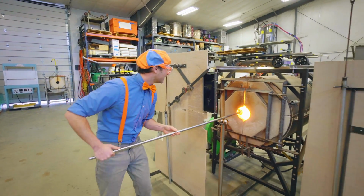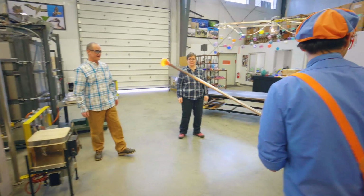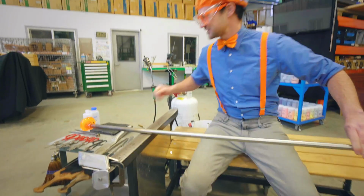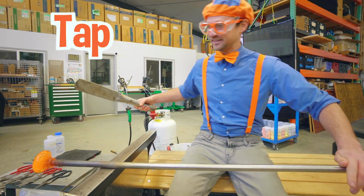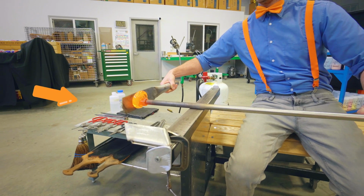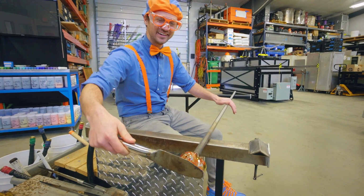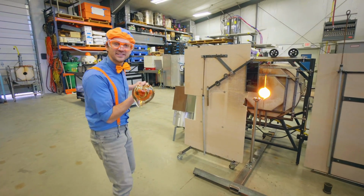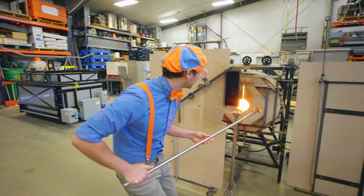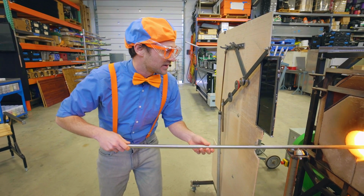A little more heat, here we go. Okay, it's ready. All right, the first thing we have to do is tap it, but I need to keep rolling it. Here we go. Is it ready? Look at that. I'll do a little bit more shaping. Can you tell that it's a heart? Okay, I'm gonna give it a little bit more heat, and then we'll do the last bit of shaping.